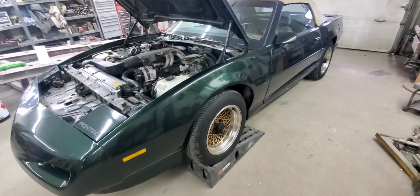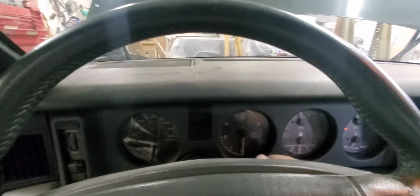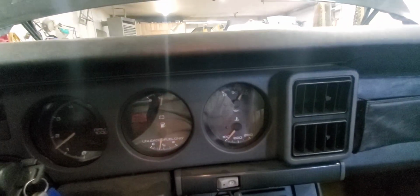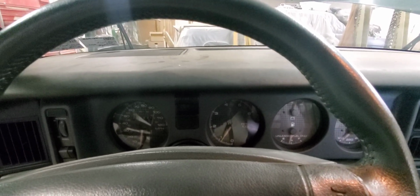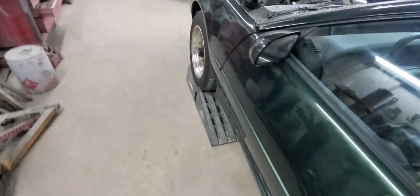The car's got awesome oil pressure. It's still got power even though it's running on 3 cylinders. It sounds terrible. I'll start it up for you, if it'll even start. It's charging and everything, but you can hear it. I think it's literally running on 3 cylinders. It also has a gigantic exhaust leak right in front of the catalytic converter, but I got a brand new catalytic converter on the way.